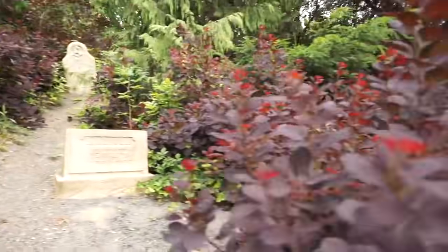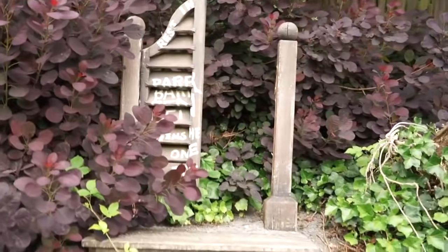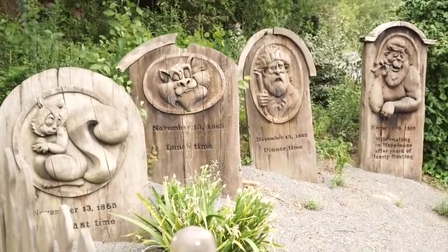And with that, ladies and gentlemen, your tour of Ravenswood Manor has been completed. Now, it just occurred to me that I have been telling you the entire walkthrough of the attraction without even telling you the original story first. So let's talk about that, the story behind Phantom Manor.